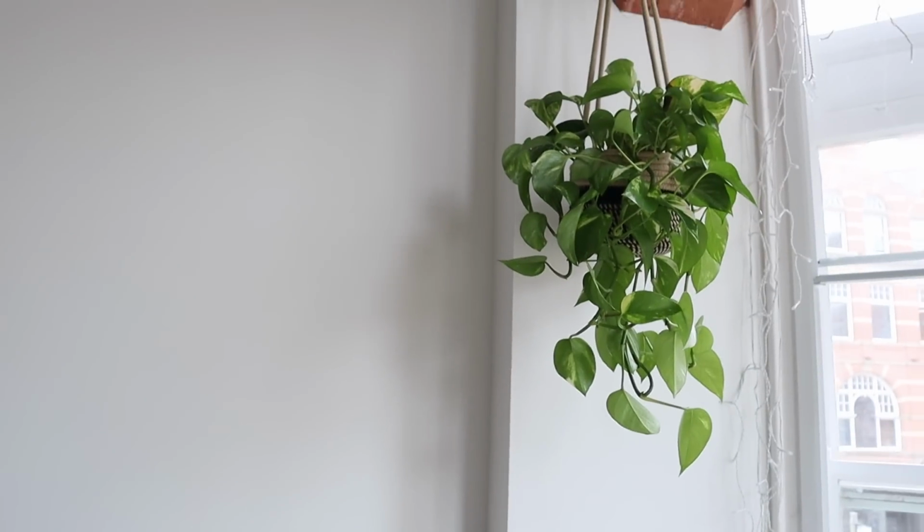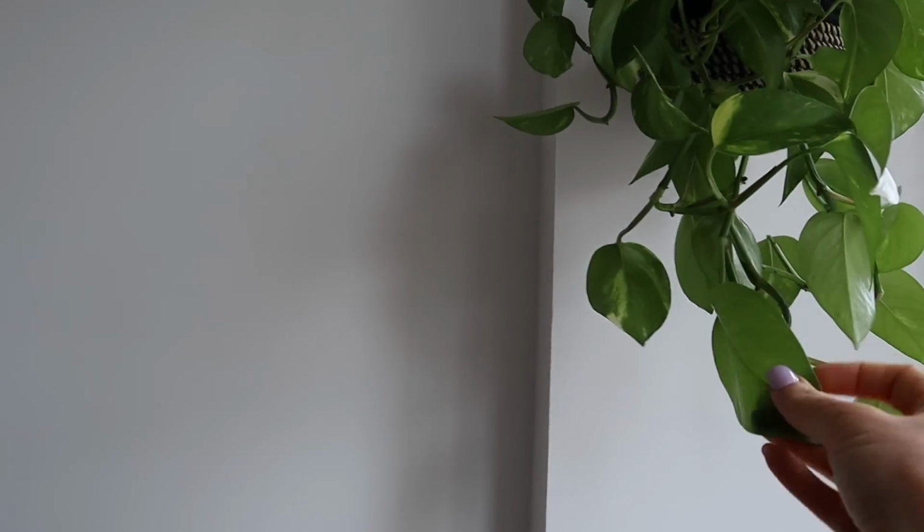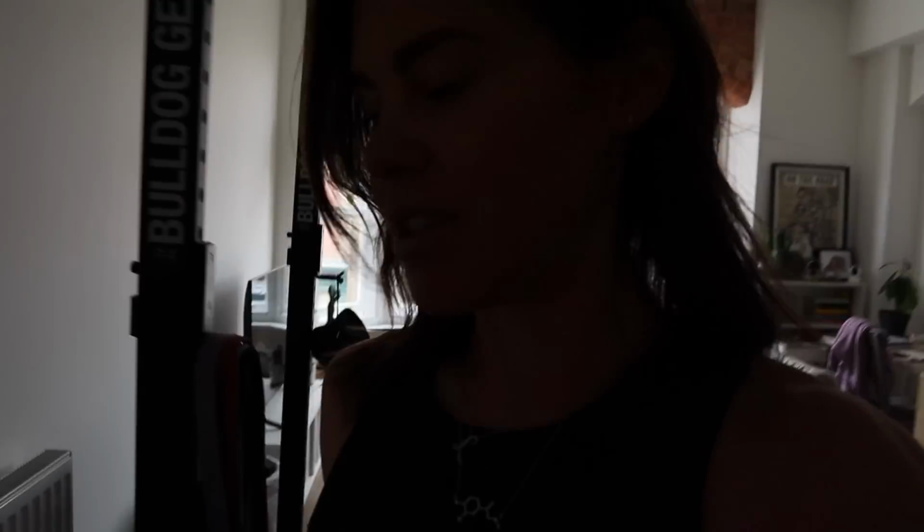I have another cactus here, which is doing all right. And then if I just turn you around, I've got this plant up here, which she's doing good. She's looking good. She was looking a little bit thirsty the other day, but I gave her some water. She's fine. This cactus here, he's always there. Pedro, he's a mainstay. There's nothing happening to Pedro. He's solid, which is really good.